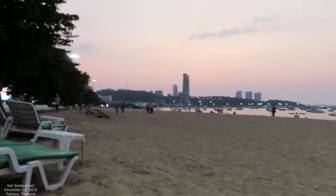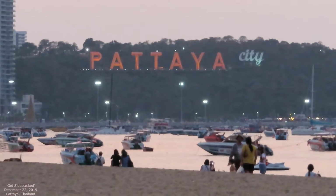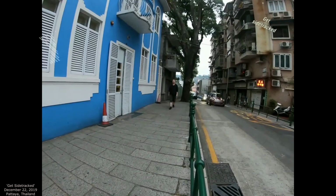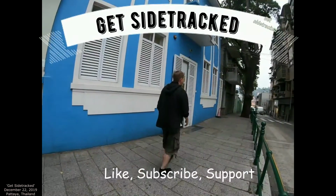Okay, here we are at Pattaya Beach in Thailand, and I'm gonna zoom in on the sign right there, and the sun is starting to go down, so we're catching some of the lights everywhere. Go check out the road.